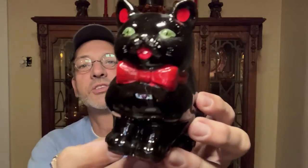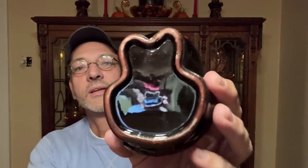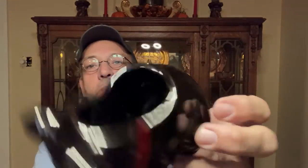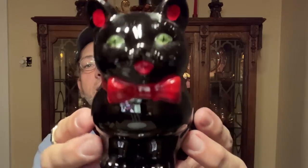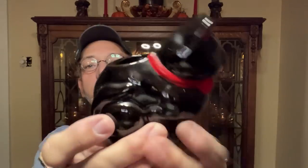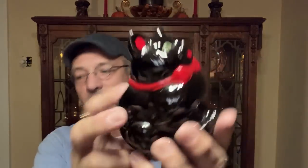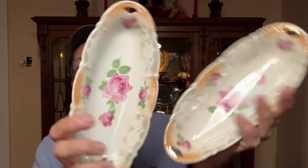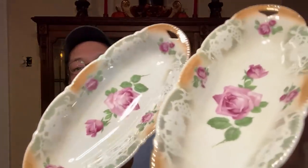We have a black cat in redware, probably made in Japan after the war. And the sticker has fallen off. The red paint on the planter is in great condition. So this little kitty planter will be listed by tomorrow afternoon, as well as these two pieces here made in Germany, and they're matching pieces.